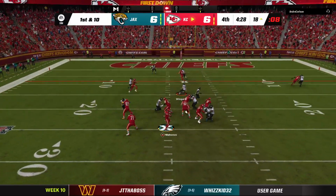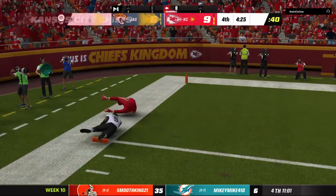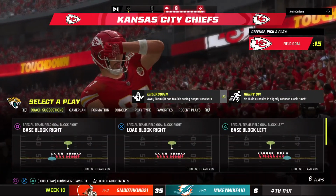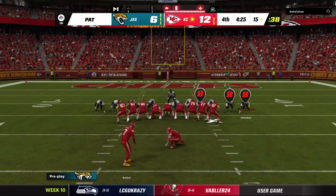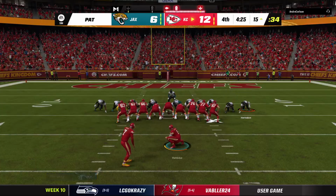Operating from the red zone now. Mahomes. Open man here. It's the tight end, Kelsey. And he will take it on in for a Chiefs touchdown. Travis Kelsey, his 5th touchdown now on the year. And the Chiefs have broken our tie and have taken a 4th quarter lead.